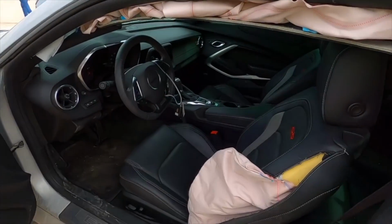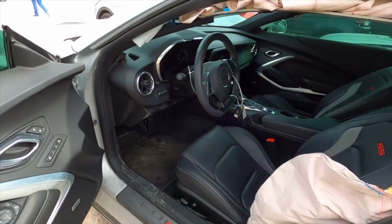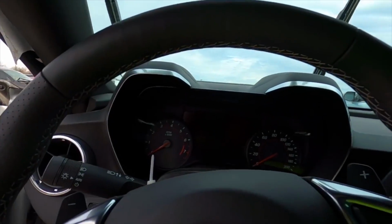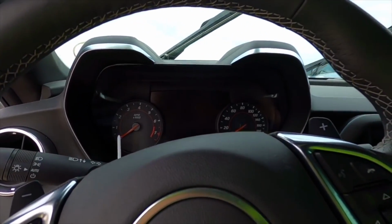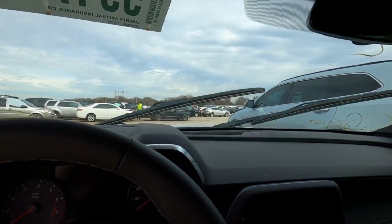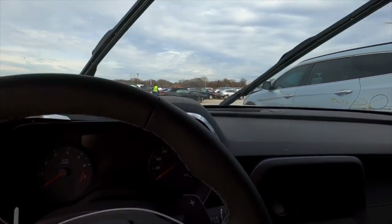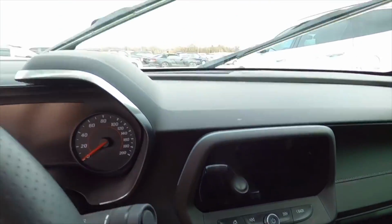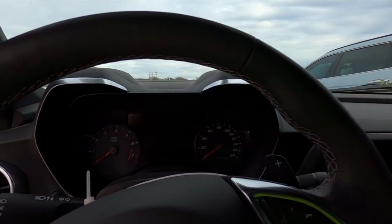27,000 miles, bags blown everywhere, side bag, seat bag. Ugh, let's sit in here. I'm sure it's not going to start, right? Yep, battery's dead. It won't even turn on. It won't do anything. But the windshield wipers are running. See, the car's not even on, guys. It's completely off, and the windshield wipers are running.